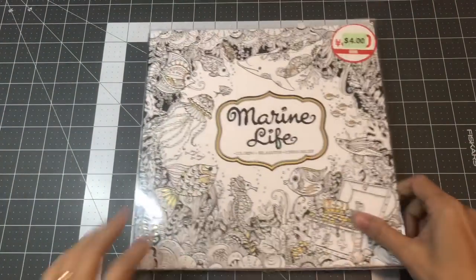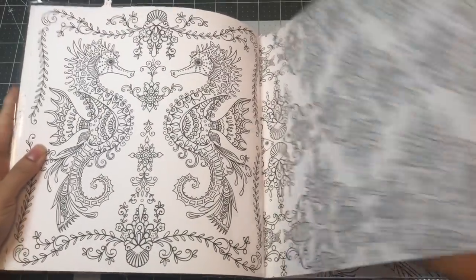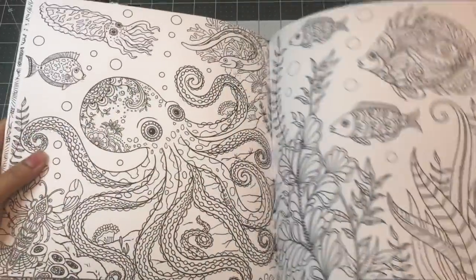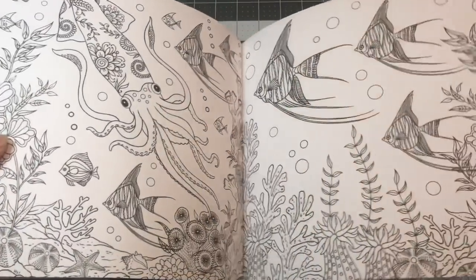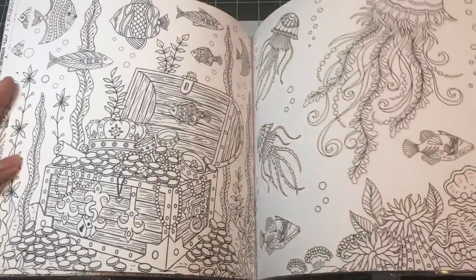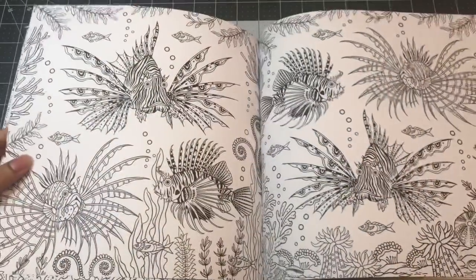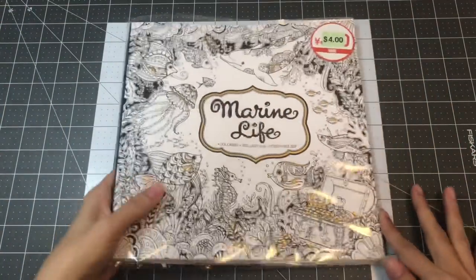So the next one is Marine Life by Daiso. Yeah, it's already, shouldn't have pushed it too hard. I don't want it to fall apart already. Yeah, so cute images to just lay color. And these are pretty thick paper too. So this is just all marine life. So cute. I like when they do these little designs on the dolphins. The lionfish, right? So this is Marine Life, where you can get it at Daiso.